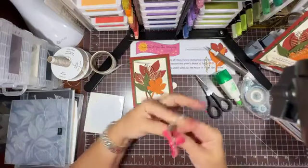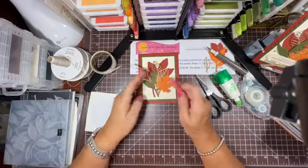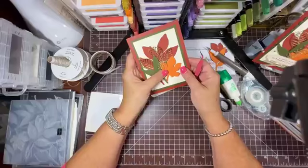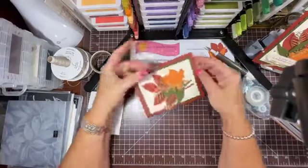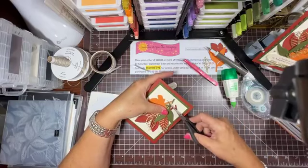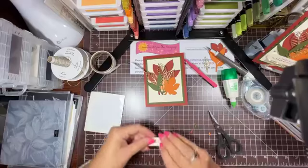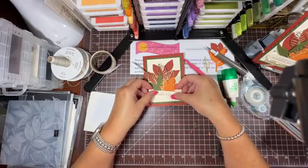It looks cute. This is going to go straight here. Okay, now I created a little bit of mess at the bottom here, so I'm just going to take some scissors and cut this off because I don't want all this to show. I want to put my sentiment right there, and my sentiment's just going to go across here.